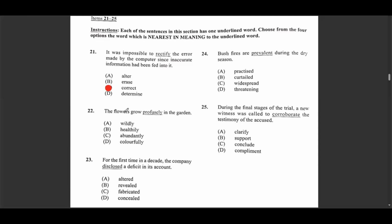Number 22, the flowers grow profusely in the garden. So profusely, you have a profusion of something, which means you have a lot, right? It's plentiful, it's abundant, which will give you option C, abundantly. Number 23, for the first time in a decade, the company disclosed a deficit in its accounts. So if you disclose something, you will reveal. So option B, revealed, is our answer.